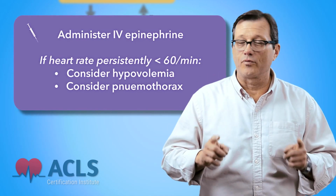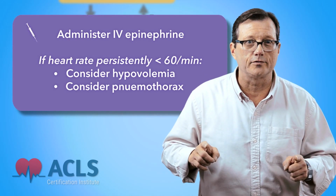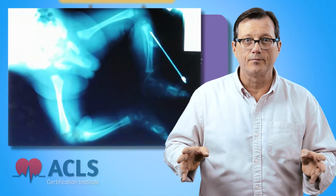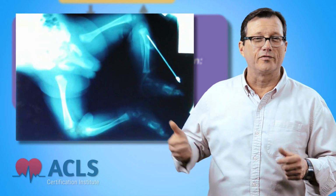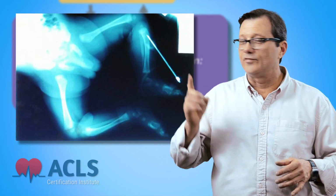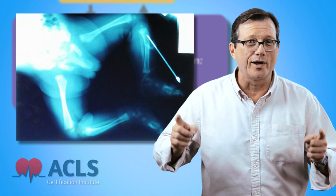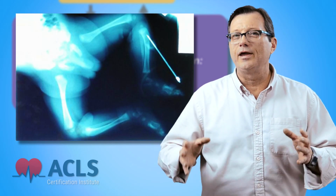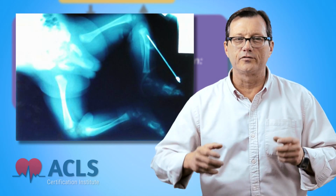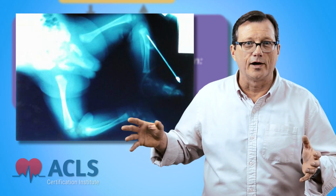Now, if you're in the field, you're probably not going to use an umbilical catheter. You're probably going to go intraosseous, which is fine. That's perfect. In fact, here's an x-ray of the first IO I ever did. This was on a 1-month infant. And if you take a look, the IO needle I put into the bone was longer than the bone I put it into. Now we have specific IOs in the guns that were designed for little bitty babies, regular sized people, big old enormous sized people.